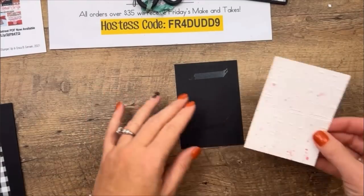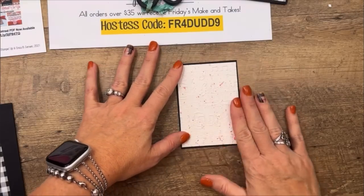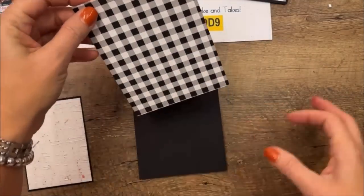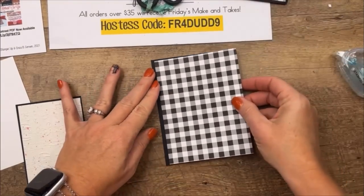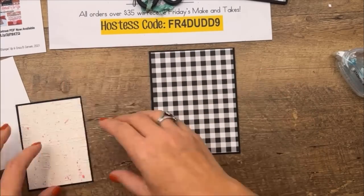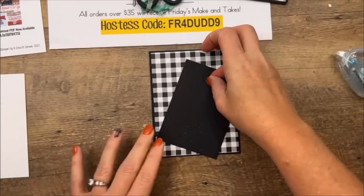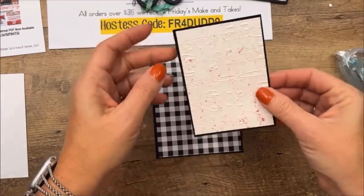We're going to put our Merry Melody embossed Shimmer White Polished Pink splattered piece on a black mat. And look what's coming back today, my favorite paper, the black and white gingham from the Pattern Party DSP. That Pattern Party DSP is free. One of the things you can choose for free when you spend over $150. I have several packs. I love it so much.